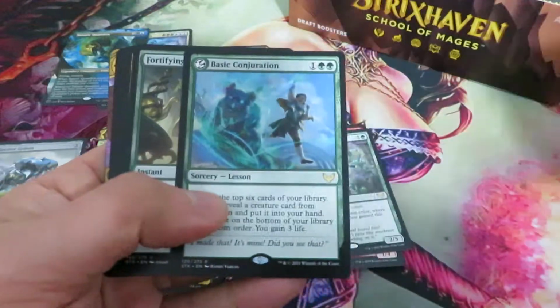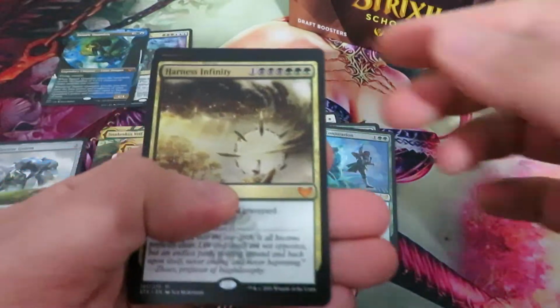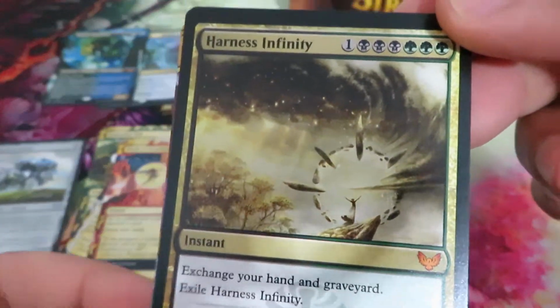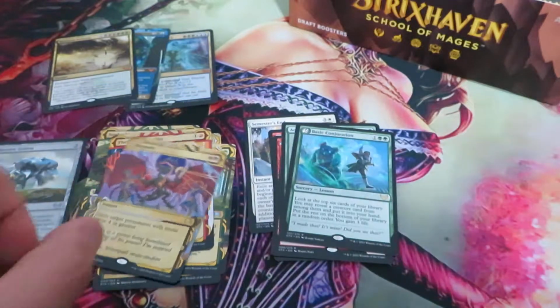You can pull those types of cards even from draft booster boxes. There's another rare racing card. Harness Infinity, very nice card. And we have the Spark. This Spark is rare.